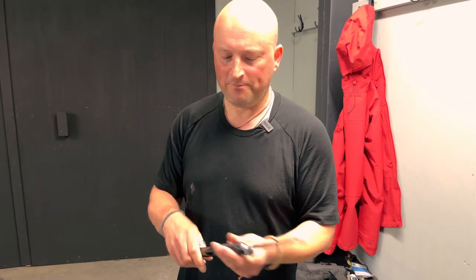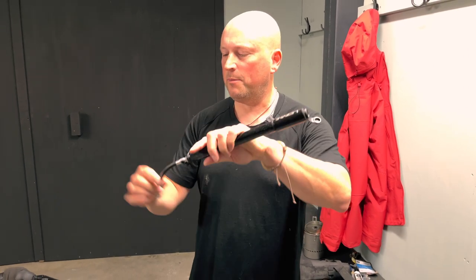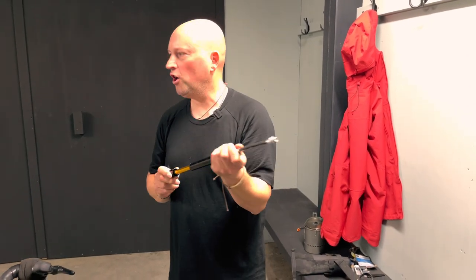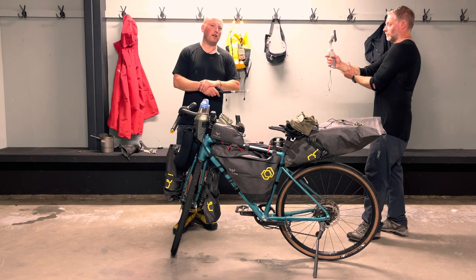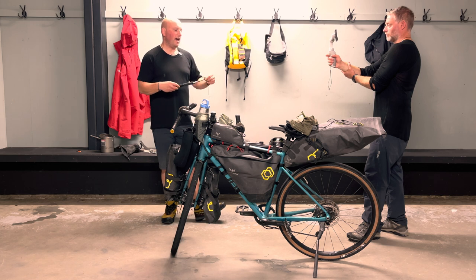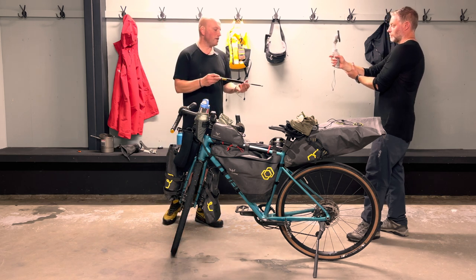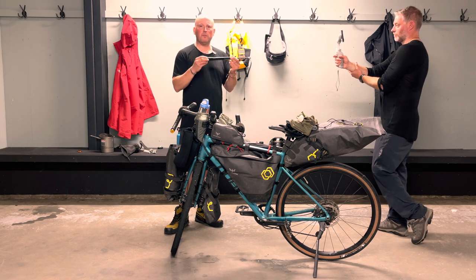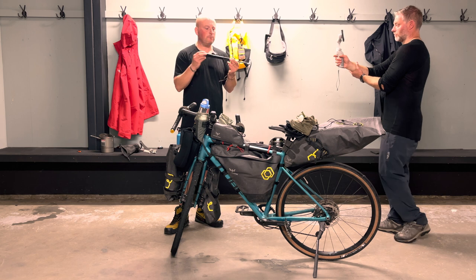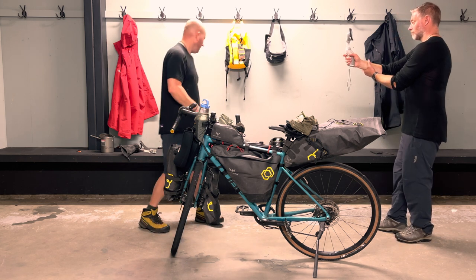Pump action, Lezyne, really good. What I love about this is it's got a bendy little tube, and I was shocked because when we arrived in Iceland, we had to deflate our tires, our tubes, and we had to reinflate them when we assembled the bike. And I was shocked. I would say within 25 pumps, give or take, the tires were completely reinflated by a hand pump. This is an awesome piece of kit and not that expensive either.